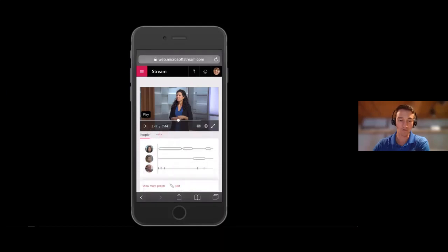So click on people here. You can still see that same timeline. Again, very similar experience to what we see in the desktop apps.